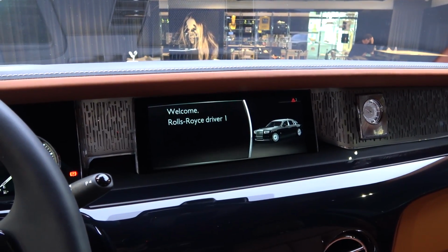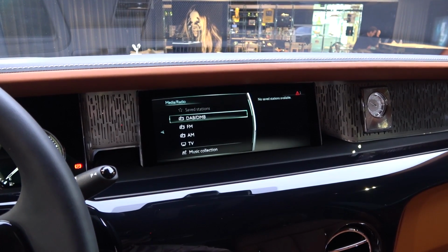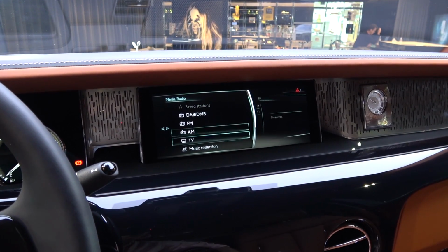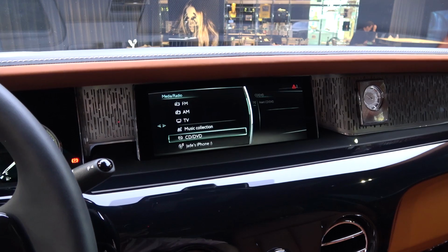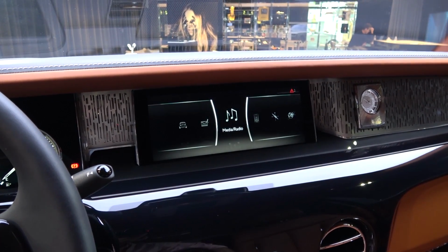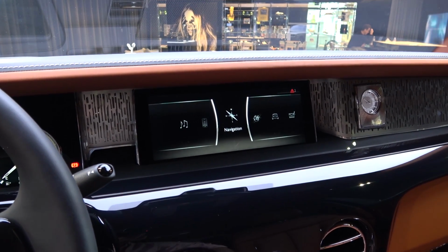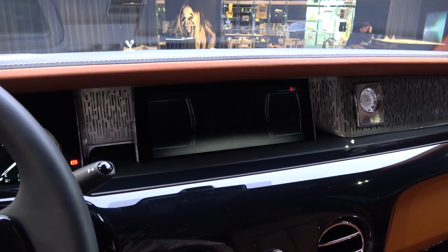The infotainment system is still based on the BMW iDrive system, but has an updated and improved Rolls-Royce user interface. The first menu screen is for media and radio, which includes the AM, FM and DAB radio, TV tuner, CD and DVD, and Bluetooth and aux connections. Call and phone connectivity options are next, with navigation controls after.